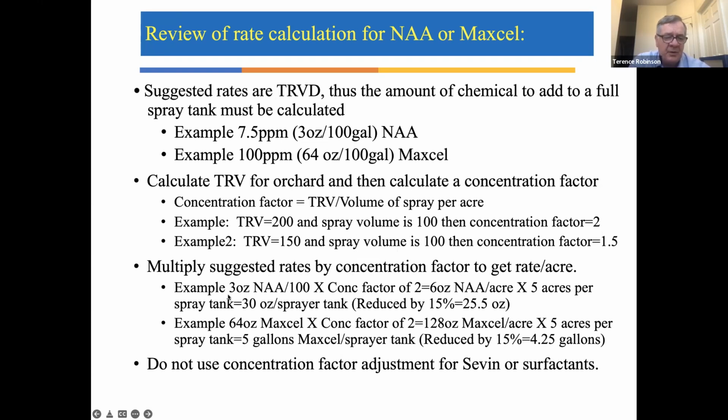Let's use the example of NAA. I had suggested for Honeycrisp to spray 3 ounces of NAA per 100. Well, the concentration factor is 2, like we calculated up here, which means that 3 times 2 is 6 ounces of NAA per acre. Now, since I'm spraying 100 gallons to the acre and my sprayer holds 500 gallons, I can cover 5 acres with a spray tank. So I'm putting 6 ounces on every acre and I'm spraying 5 acres. So 30 ounces goes in the spray tank, 6 times 5.